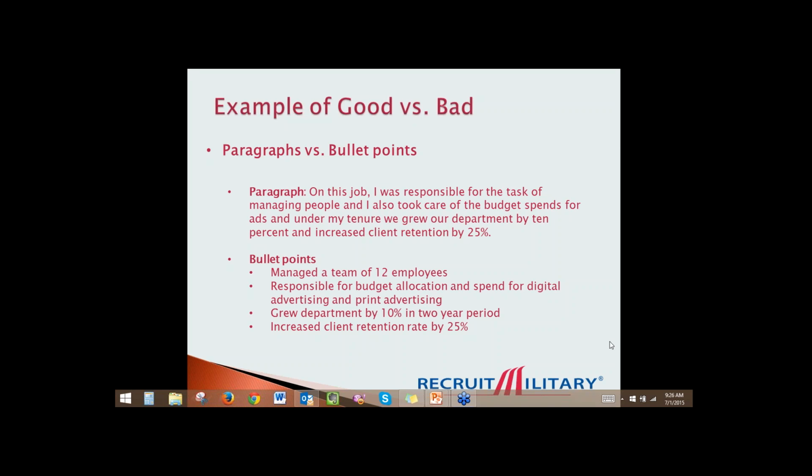The bullet points really help bring it out, and notice how there's the use of numbers in those bullet points. So: managed a team of 12 employees. Great. That tells me about the size of the team that you led, and I can understand that whether I served in the military or not. Responsible for budget allocation and the spend for digital advertising and print advertising. The only thing that would make that bullet stronger is if you actually had something in there about the size of that budget. Maybe it was an $8,000 monthly budget or something along those lines. That would be a way to make that bullet possibly stronger.